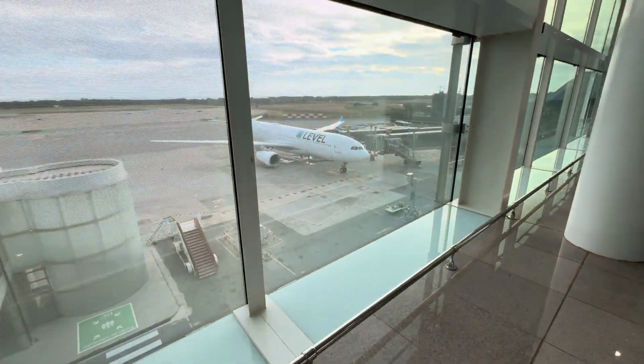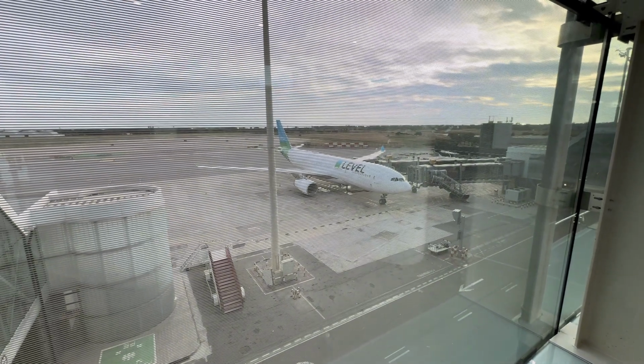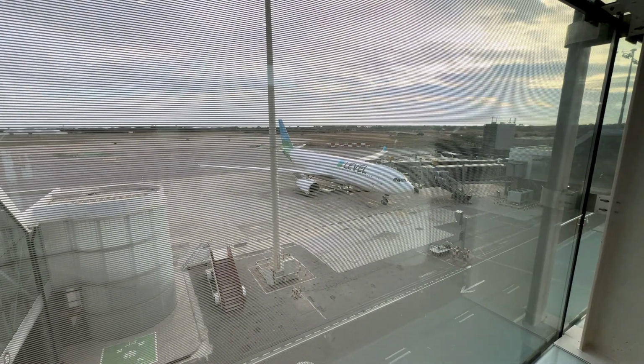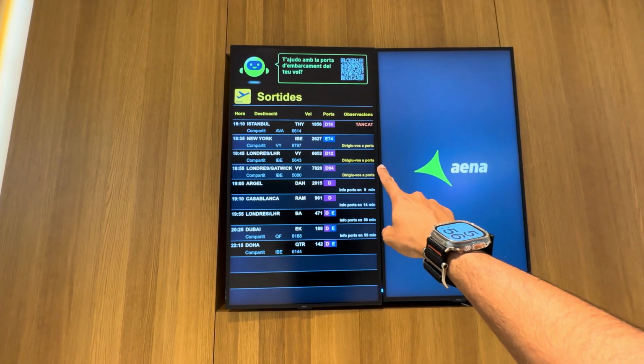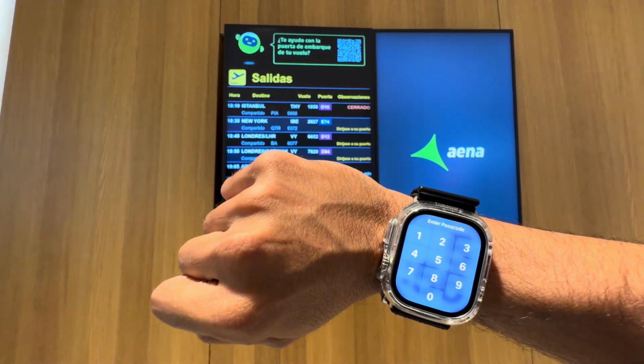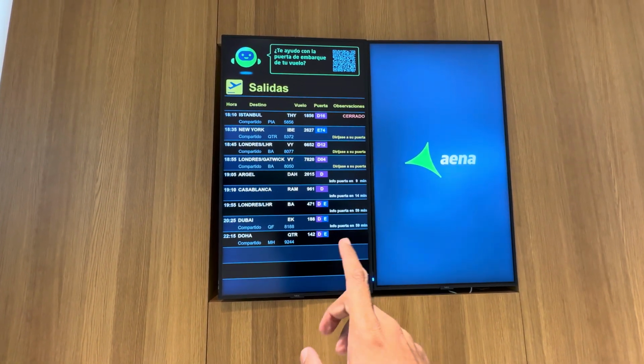Here is Level's A330-200 parked all the way at the end of the E-gate. Okay, for our flight to New York, it's saying go to gate. Boarding started just now, so we gotta run.